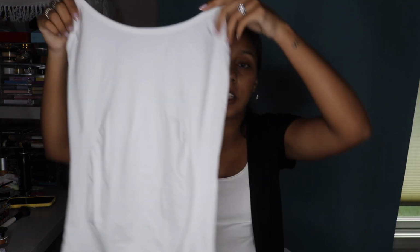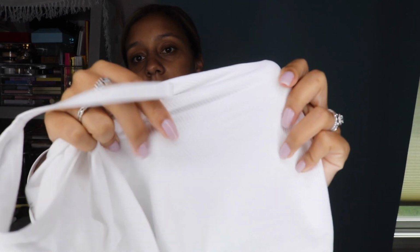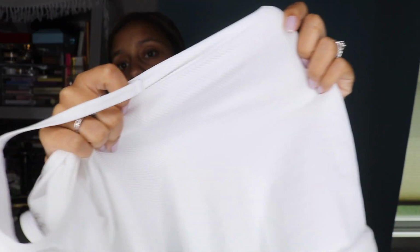So this tank top was designed specifically for maternity wear. This is the Isabel Maternity by Ingrid and Isabel. This is at Target. It's just a white tank top, and as you can see, kind of like this little egg shape in the middle. It's for your belly. And then the back, I don't know if you can see, but it's got like this ruching on it, which is super, super stretchy.